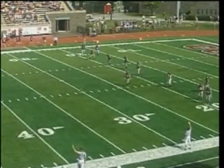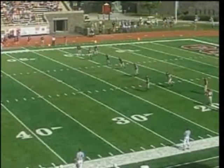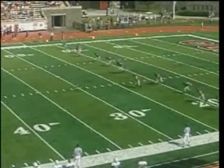So that will officially be an 8-yard touchdown run by Jordan Scott. Colgate leads Dartmouth 13-10 with 3:40 to play in the second quarter. Scott, 15 carries and 128 yards.